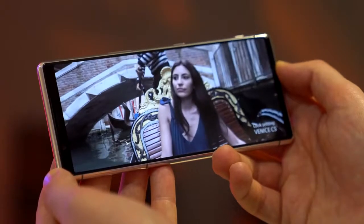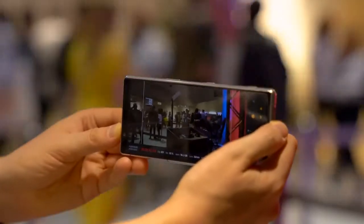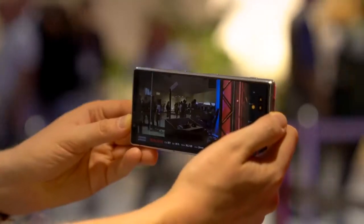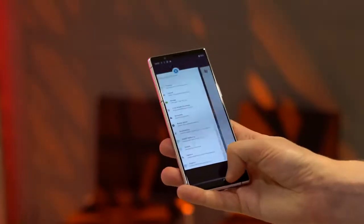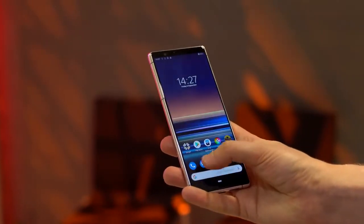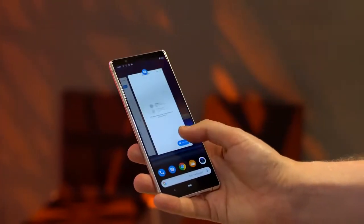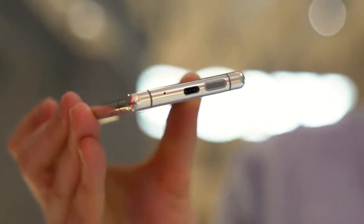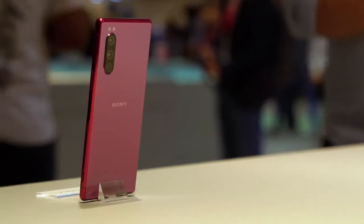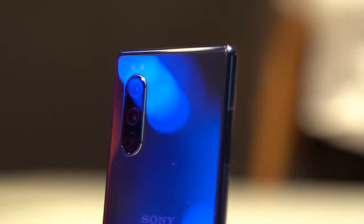Sony is also including its Cinema Pro app on the Xperia 5, which gives you plentiful manual controls for shooting video, including the option to change your frame rate and resolution, as well as apply different color grades to your footage. Inside, you get the same Snapdragon 855 chipset as the Xperia 1, plus 6 gigs of RAM and 128 gigs of storage. There's still no headphone jack, but the Xperia 5 features Dolby Atmos sound for its built-in speakers. It's also IP68 water resistant and supports 18-watt fast charging for its 3140 mAh battery.